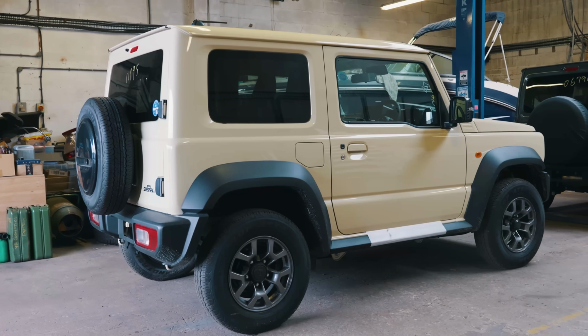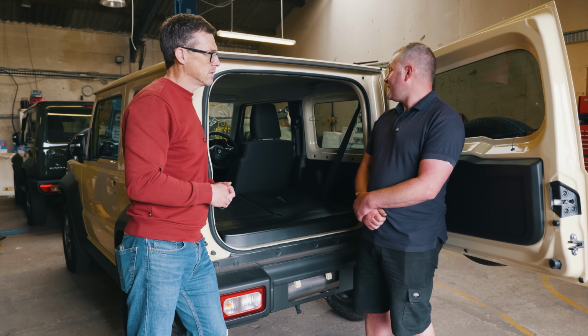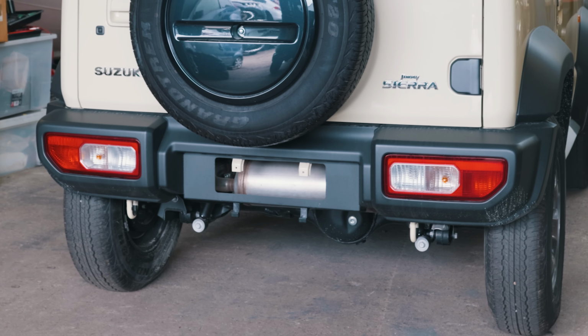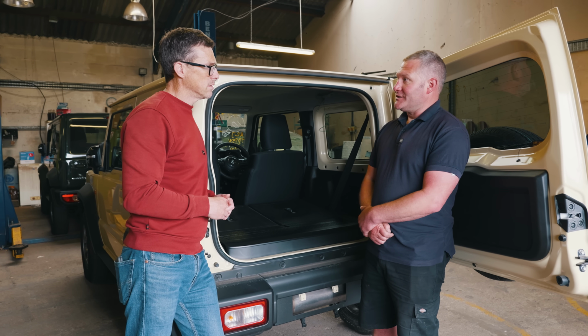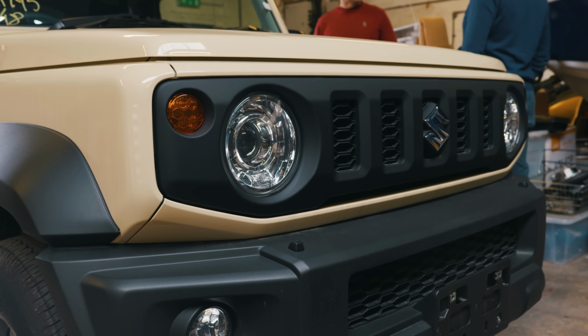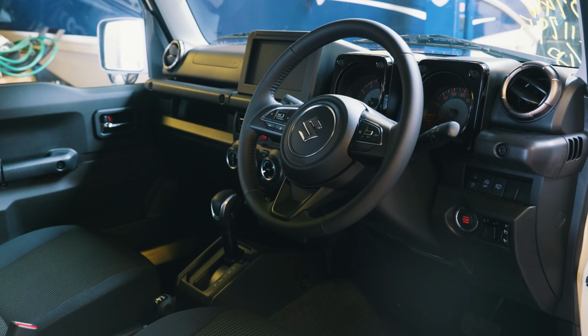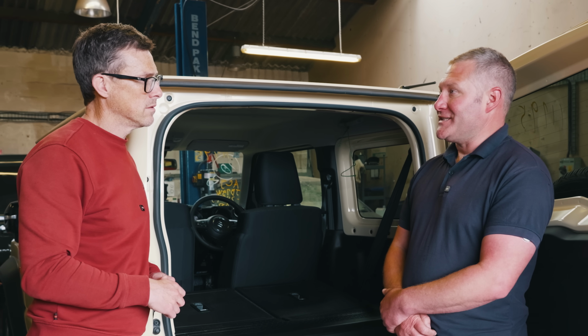For now though, we need to crack on with preparing the beige Jimny. So we're going to have to run a wire from the front to the back, install a rear fog light on the vehicle, and make sure it's wired up correctly in order to pass the IVA test. Is there anything else? Yeah, so we'll check the tyres and we'll check the lights all work, make sure the seat belts work and there's no damage to them.